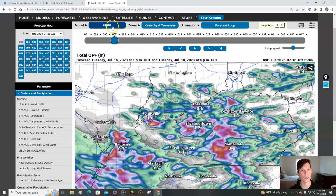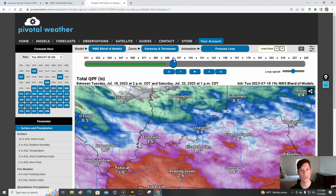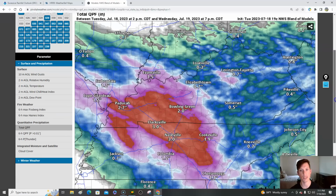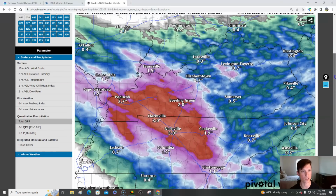You go up here and you look at some other model guidance, and let's see, doing this kind of on the fly. What does the blend of all models show for this region? Let's see. It's kind of everywhere. This takes us pretty far out. So let's go all the way out until about Wednesday, 7 p.m. And it really blends it all together. Shows kind of a corridor right in here in the reds. That is anywhere from 2 to 3.5, 4 inches of rain in this region.